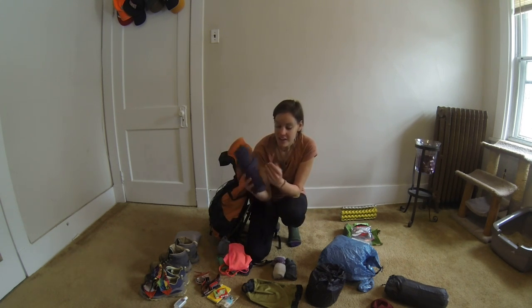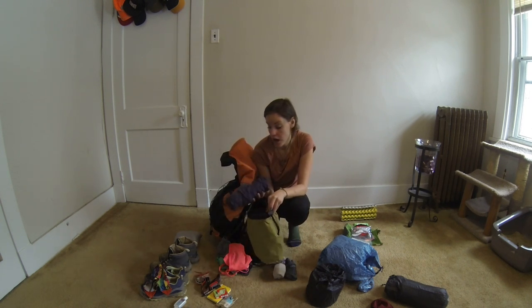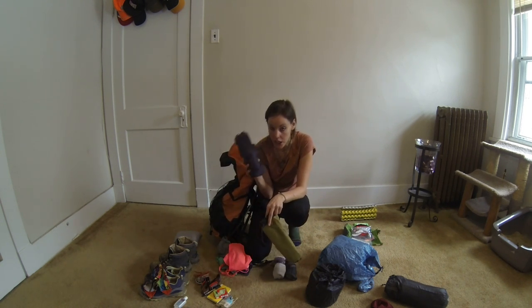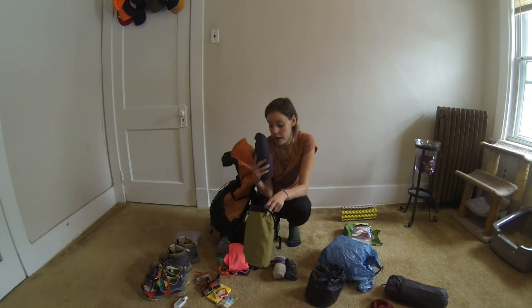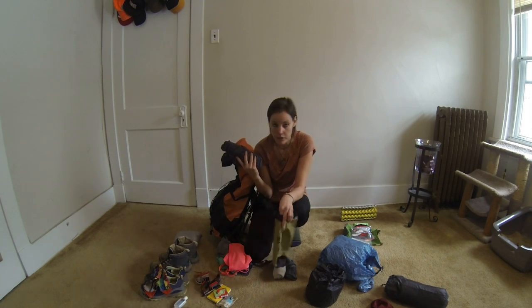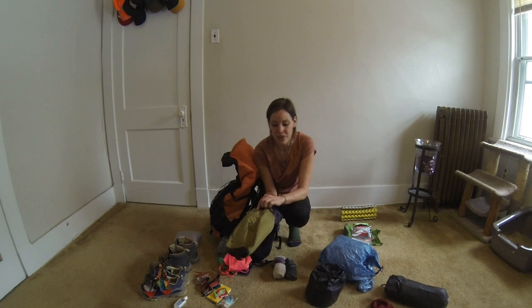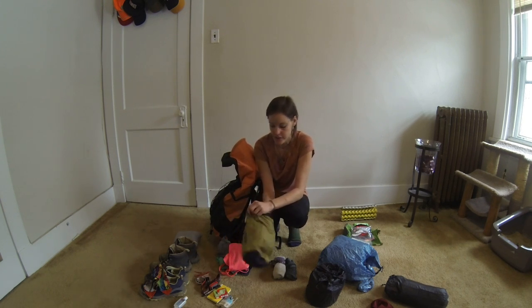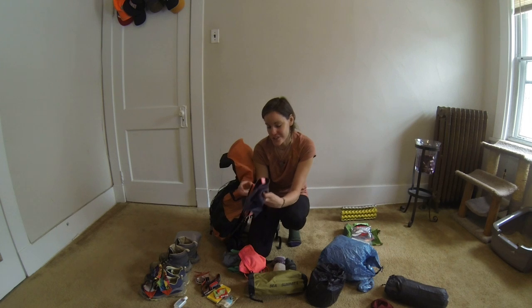These are just Columbia zip-off pants. I have had these for I don't even know how many years now. I love these pants, and they still make them, so I'm going to take these. They're really lightweight, and I figure if they wear out along the trail, I already know that I love them, so I'll just get another pair. I don't know if I'm going to keep pants the entire time. I might switch to 2 pairs of shorts, but I'll just see as I go.